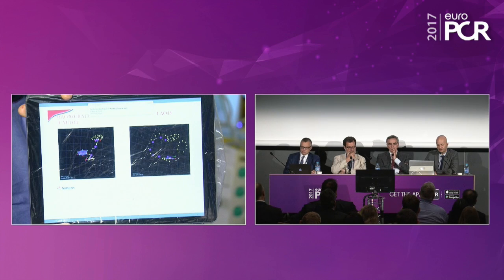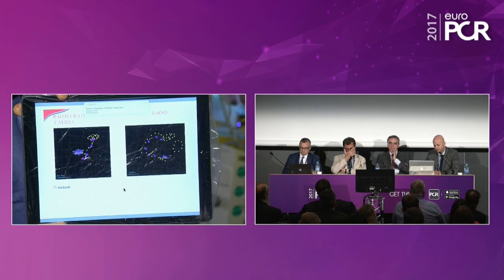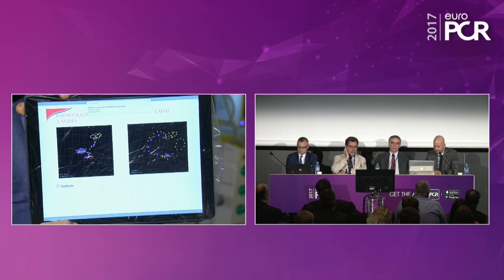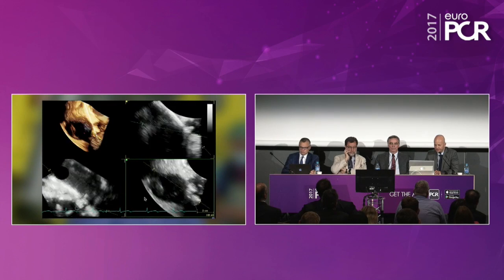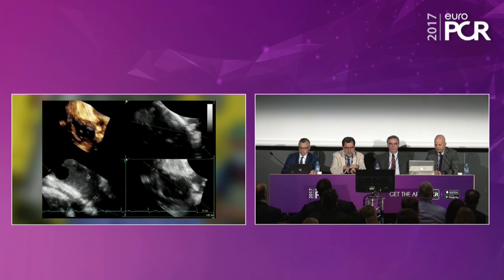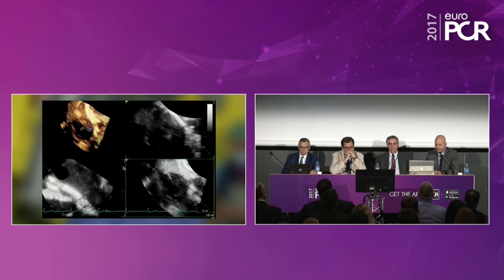And as you can see here, you gotta stay in this plane here. Once you dive into this direction, you can be more or less sure that you put an anchor in the leaflet. So you can nicely control the procedure also via fluoroscopy, of course, in combination with echocardiography. So next step is echocardiography, and you have learned already that you need different views. This is also a 3D volume, a flexi-slice volume that speeds up significantly the procedure.